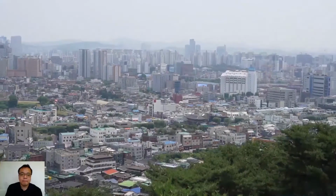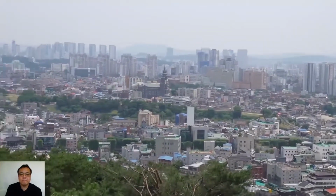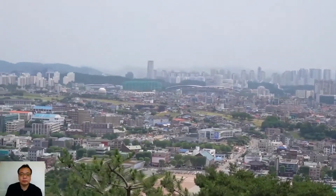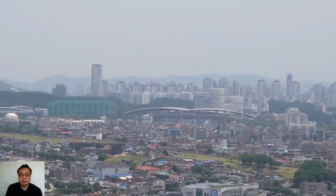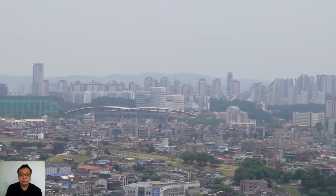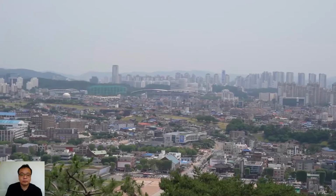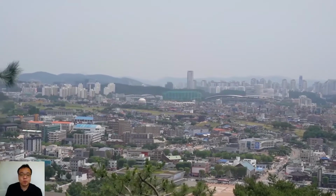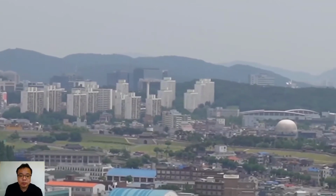And then we'll move up. You can see the green net over there. Next to the green net, you can see the roof looking like wings. That is Suwon World Cup Stadium. It was built for the 2002 World Cup game in Korea. And over there, you can see one old gate. That is the East Gate of Suwon Hwaseong Fortress. So South Gate and East Gate.